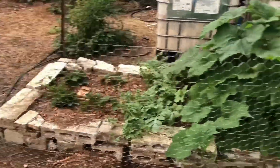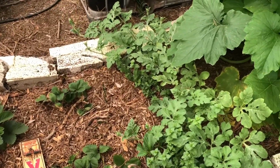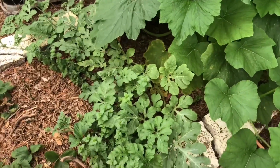Here's the annual garden. Our bell peppers have pretty much been eaten down to nothing. Some are still kind of fighting along, but the watermelon's starting to take over.